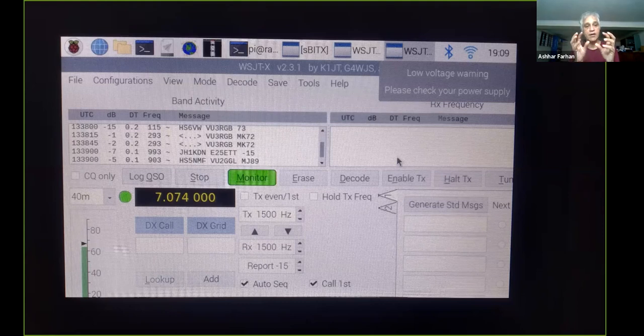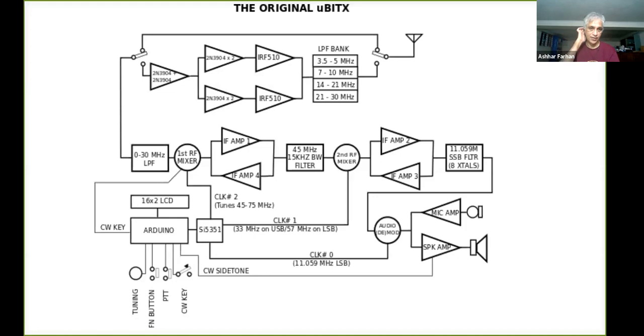How do we make our regular QRP radios look like this? So first, I will discuss how a superhet like the MicroBitX, which is a double conversion superhet transceiver, can be made to become a software-defined radio. And then second, I will discuss a new radio that I'm right now almost done with, which is meant specifically to work with this particular software. So here is the MicroBitX in a nutshell. It's essentially a dual conversion transceiver, as you can see here.